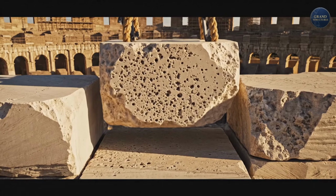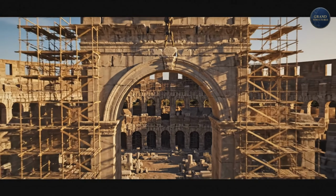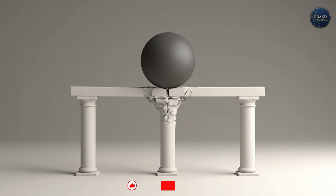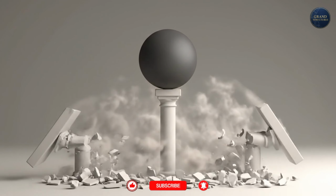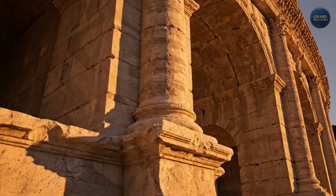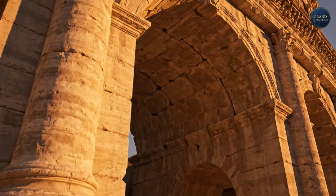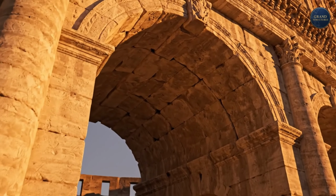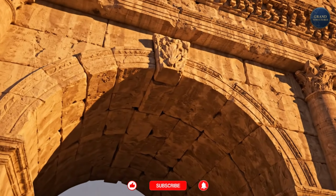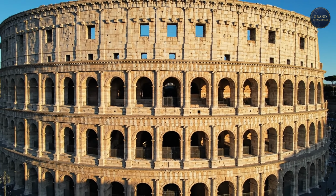The secret to its speed and strength lay in one simple but perfect geometric shape: the arch. This was the cornerstone of all Roman engineering, and the Colosseum is its ultimate expression. An arch is a masterpiece of physics. Instead of pushing straight down, the weight on top is channeled outwards and down through its legs, allowing it to support immense loads with minimal material.